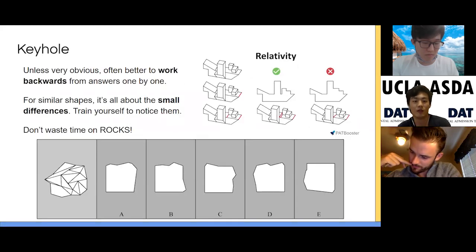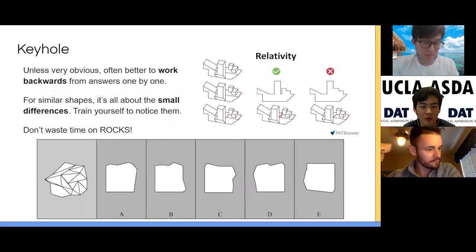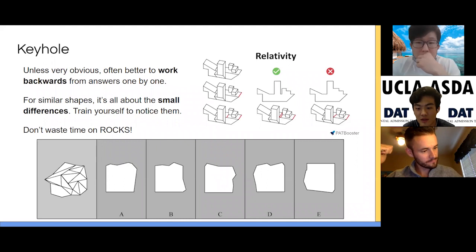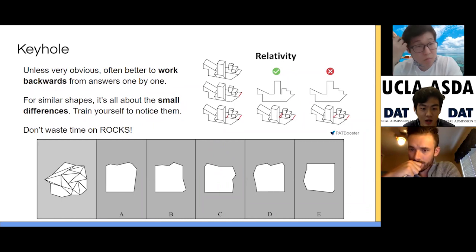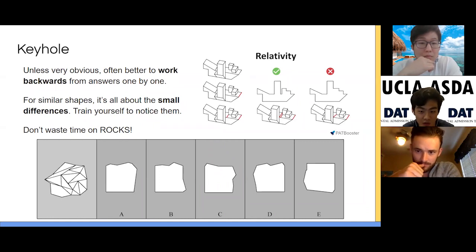Okay, so for keyholes, some tips we have for you are working backwards from the answer choices one by one, looking at A, B, C, D, E, and crossing off answers that do not fit. A lot of the shapes will have 2 answer choices that are very similar, so you can cross off 3 that just don't look right. Training yourself to notice small differences between those 2 really close answer choices will help a lot.